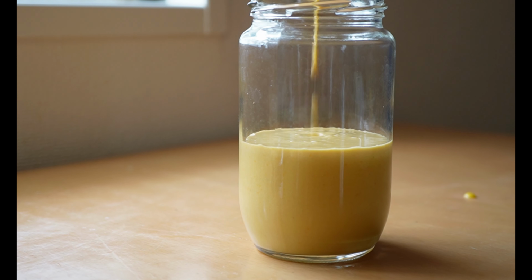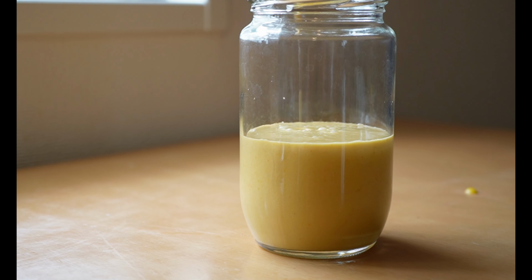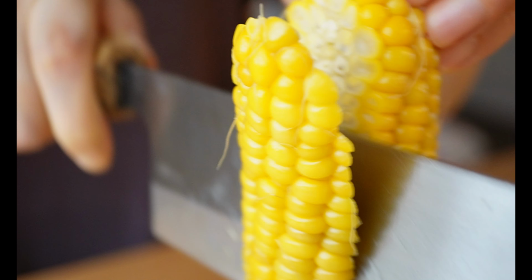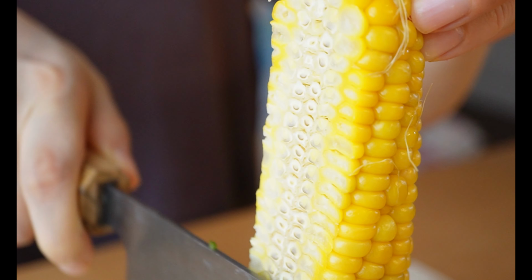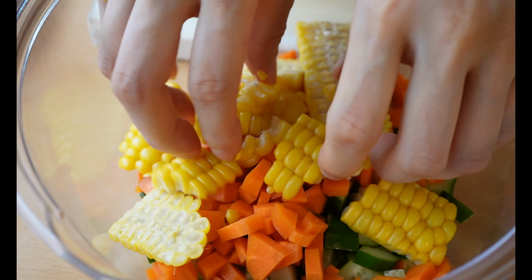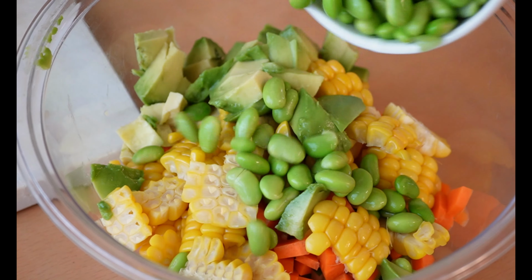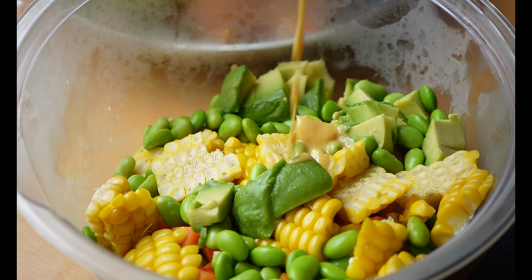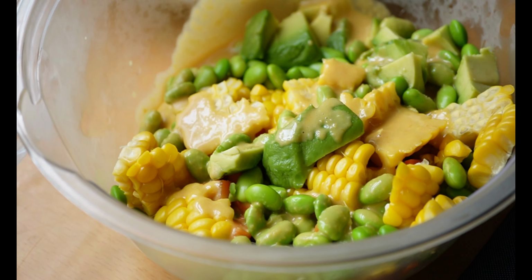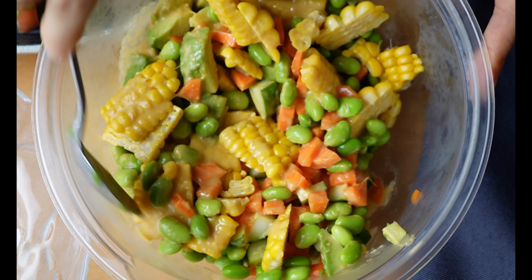I toss it with some corn, edamame, cucumber, cooked chickpeas, and carrot. The most pronounced flavor is citrus from oranges and lemon, but the tahini and toasted sesame oil cut through the tartness in a great way. It was rich but refreshing at the same time. I'm sure this is gonna be my new obsession for this summer.